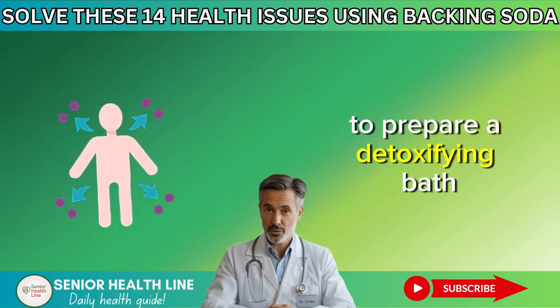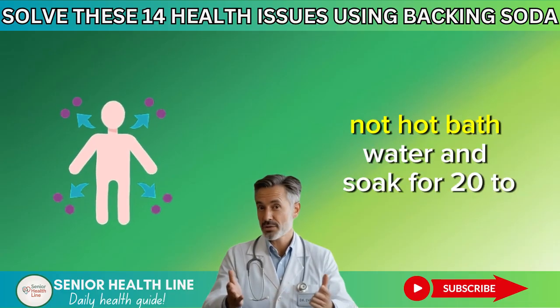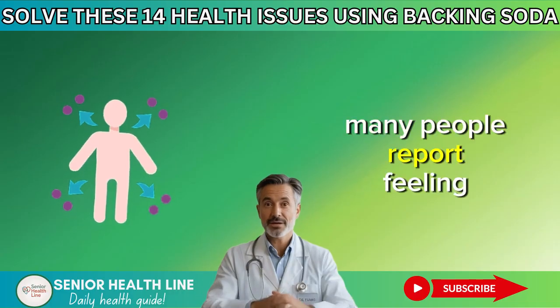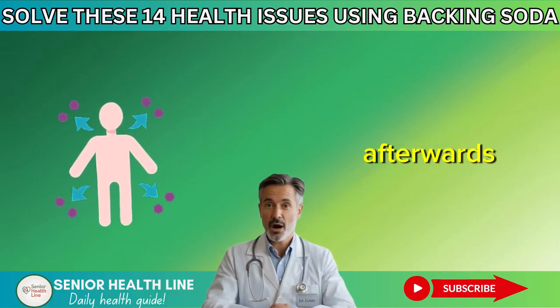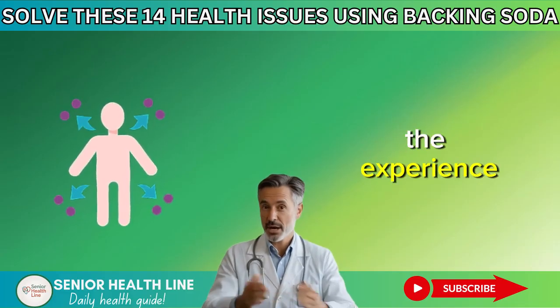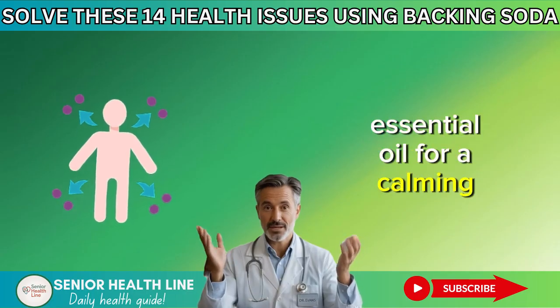To prepare a detoxifying bath, add 1 to 2 cups of baking soda to warm, not hot, bath water and soak for 20 to 30 minutes. Many people report feeling noticeably refreshed afterwards, with softer skin and reduced joint discomfort. The experience can be enhanced by adding a few drops of lavender essential oil for a calming effect.